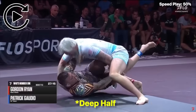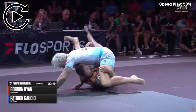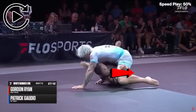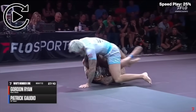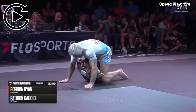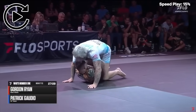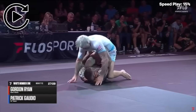He denies the half guard by posting his left arm to the ground, and then he denies the underhook by scooting back and getting his hips back as well. The reason that Patrick has to abandon the underhook on his left side is because as he's going for the underhook, Gordon posts both of his arms on the mat. That makes Gordon's lower body carry less weight.